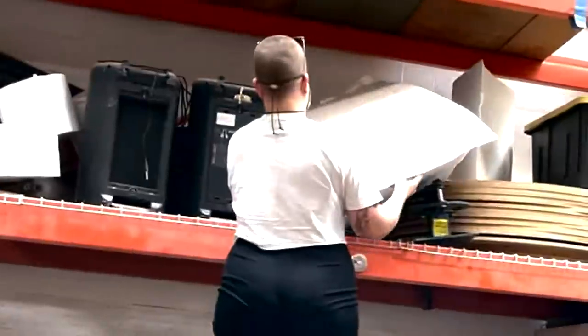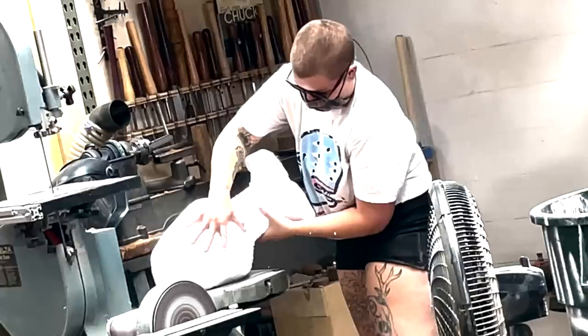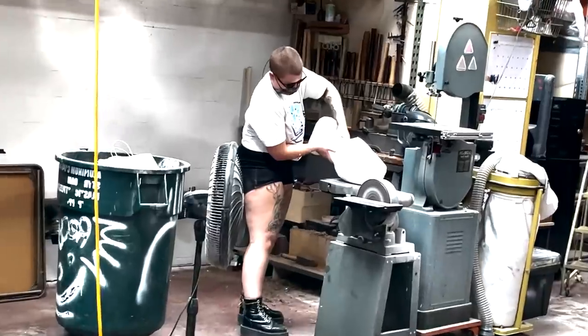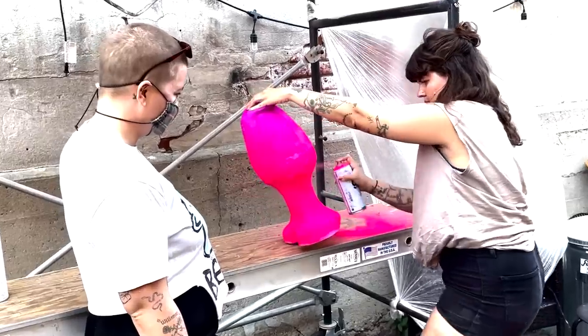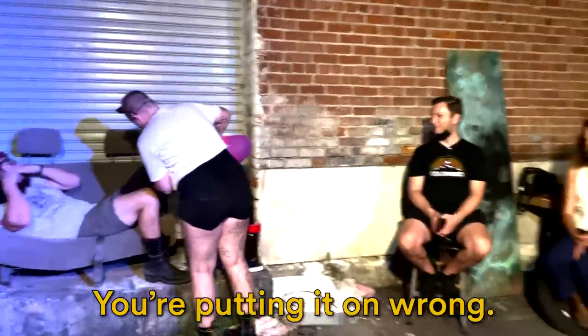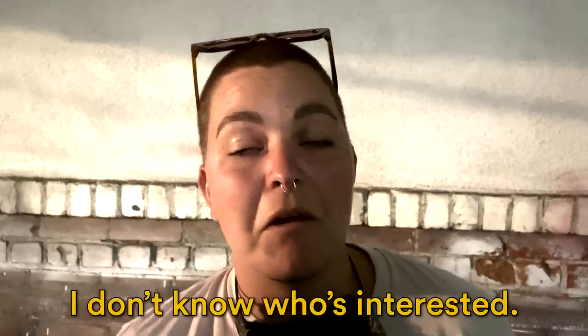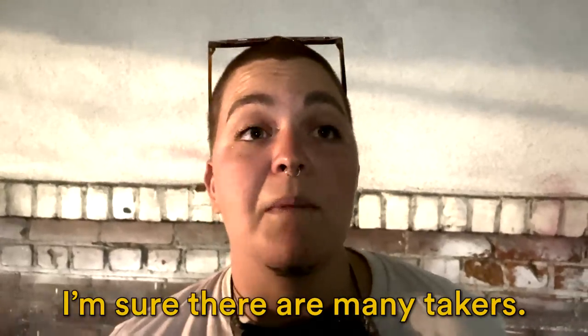I did see Rebecca making that leg. Started as a big styrofoam chunk, and they were using the bandsaw, the belt sander, all sorts of different stuff. The base is shaped like a heart, so that was a very nice touch. Are you putting it on wrong? Wrong holes. I don't know who's interested. I'm sure there are many takers.